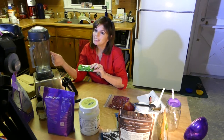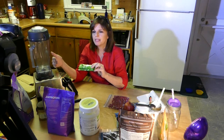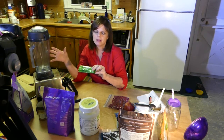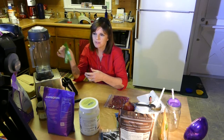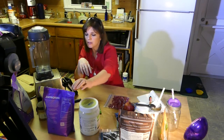If you're adding an energy drink to it, if you're adding the XM Plus to it, it will lessen the effect because it takes you longer to get it into your bloodstream when it's all mixed up in a green smoothie. So 1 packet for a 32-ounce smoothie, 2 packets for a 64-ounce smoothie is usually what I do.